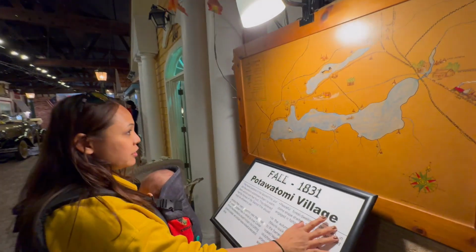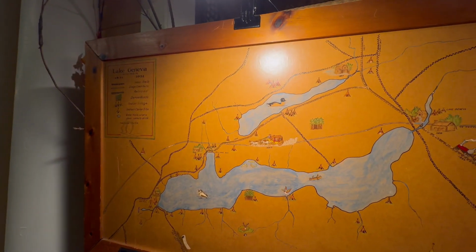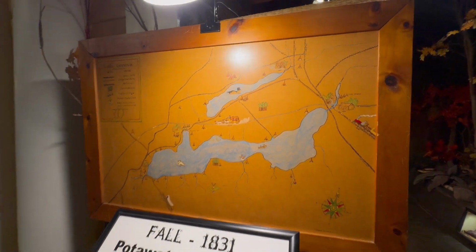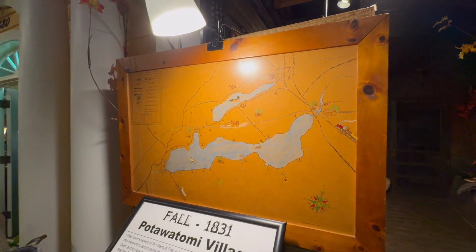Potawatomi Village, which is here. This is the fall of 1831. So they were all around Lake Geneva and Lake Como. And it says that they were the keepers of the sacred fire. Where's the fire?